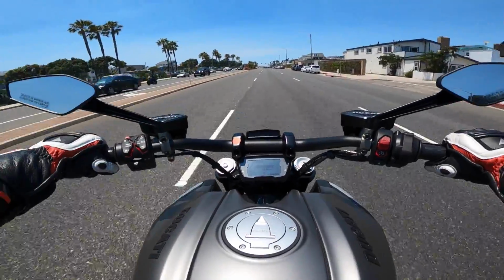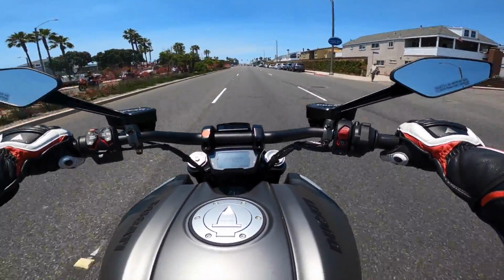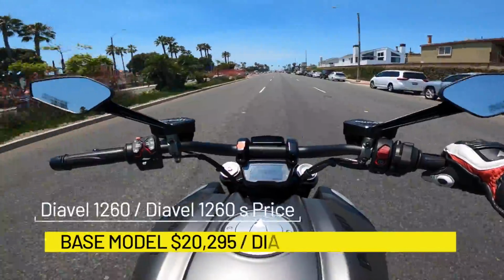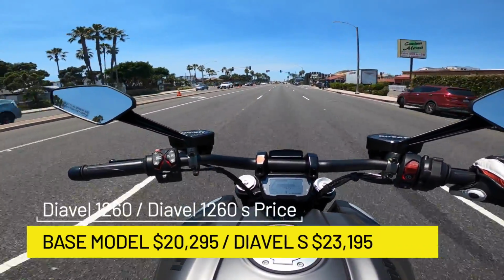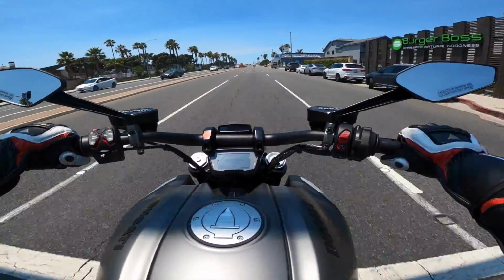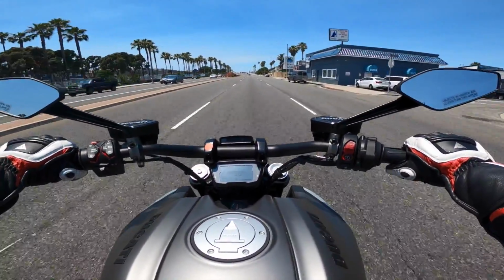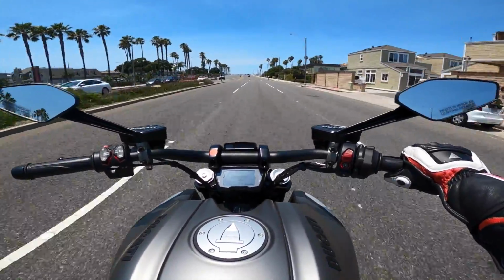The bike that I'm riding right now is the base model. It does not have a quick shifter, and it does not have Öhlins suspension. There'd be no way for me to test out the Öhlins suspension anyways, because we need to be on a tight, twisty road for that. And unfortunately, we don't have that. These are test bikes, and I'm not given the option to do anything else except take it for a regular ride like I am now. So I'm sorry about that.